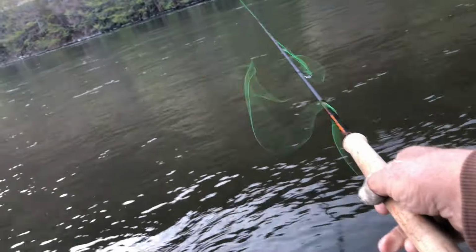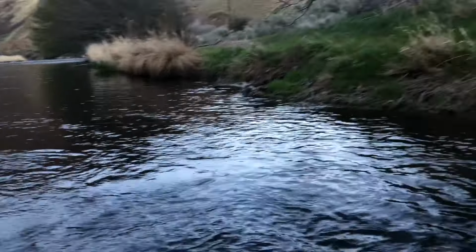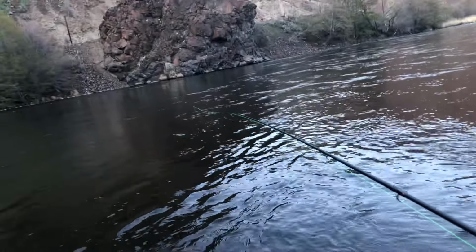Anywhere from 2 feet to 3 feet, whatever works for you. You can use a rod length and a half of mono, doesn't matter. I just like the sink tip because it's easy to hook back onto my rod. I can walk back to the boat.